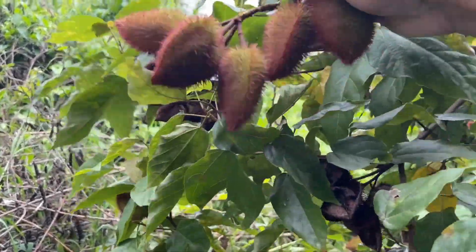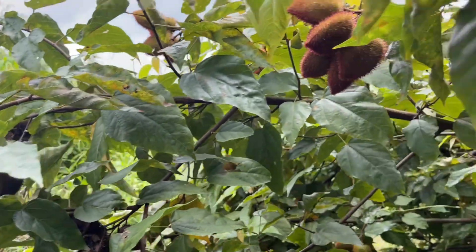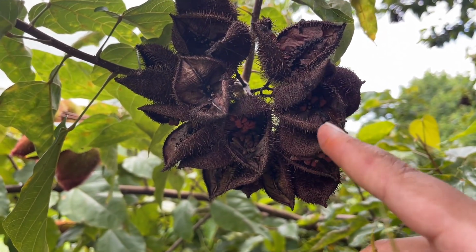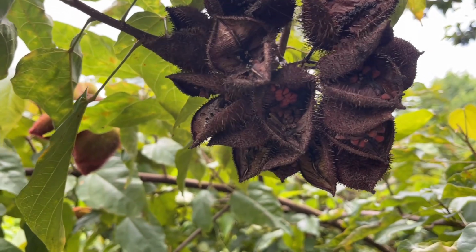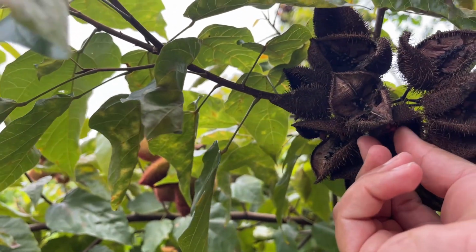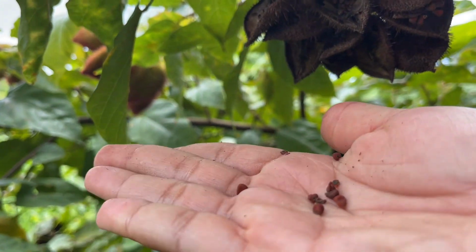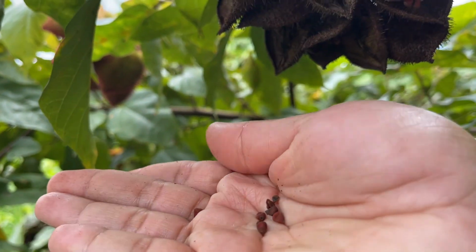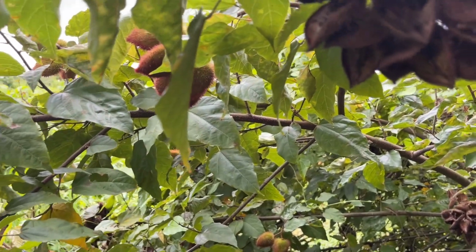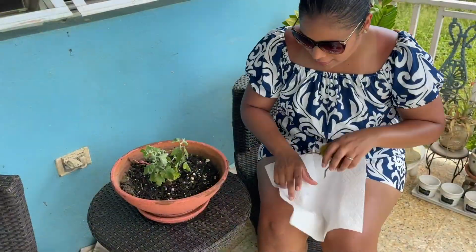Oh, there we go. So we're gonna open this so you can see it. And in here you can see the seeds, which many times you buy them already dried like that, so that way you don't get so dirty with red color. These seeds over here are the ones that you buy at the store that say achiote, which gives a red color to the food. So let me show you the achiote.